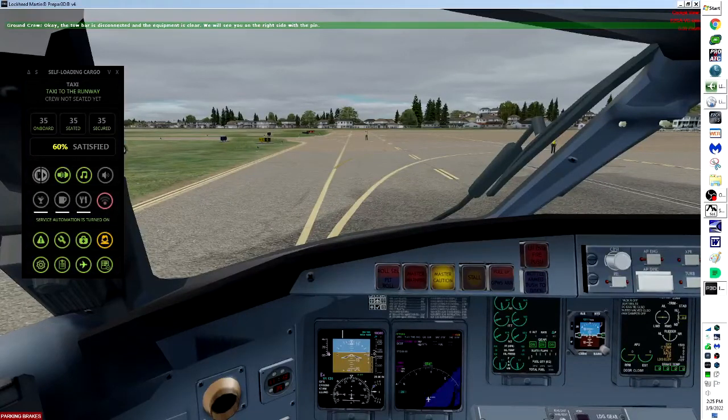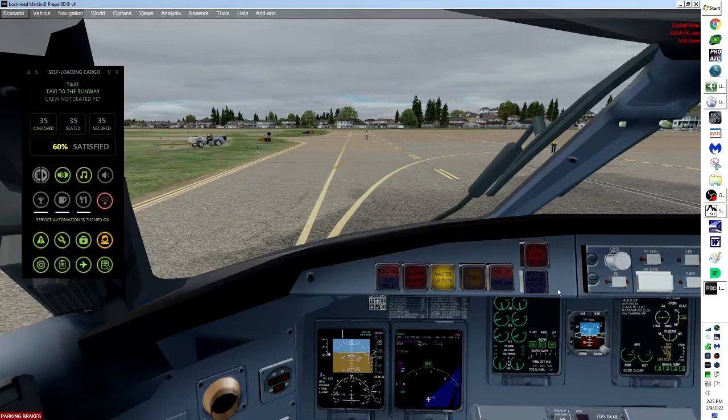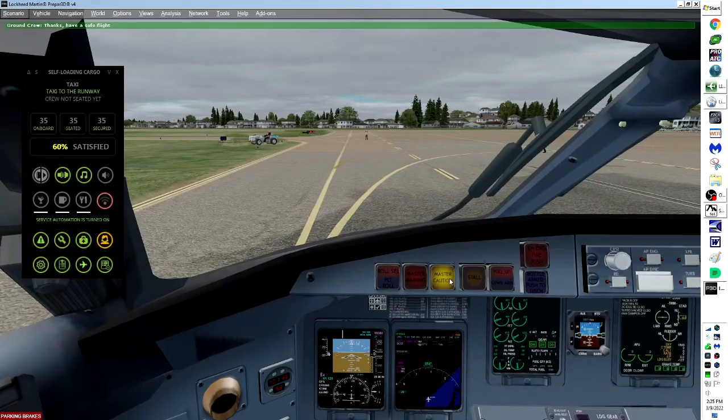Okay, the tow bar is disconnected and the equipment is clear. We will see you on the right-hand side with the pin. Thanks. You're free to disconnect and go to hand signals. Thanks. Have a safe flight.